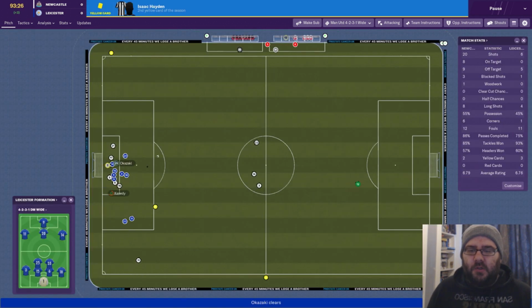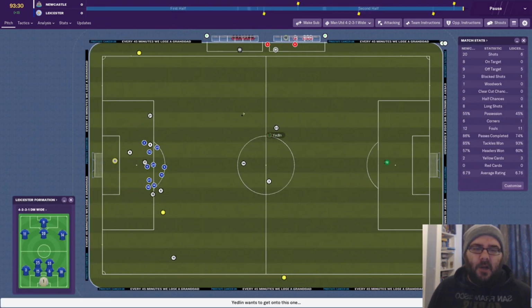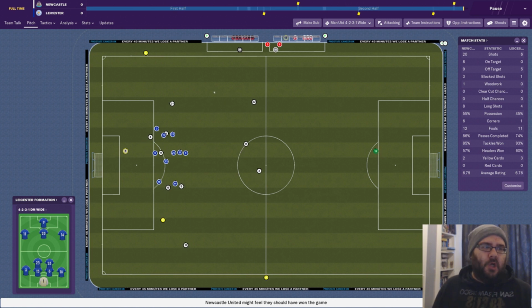Kick, Ritchie's going to whip that ball in, trying to find Kennedy, but they get the ball clear. Yedlin can only knock it on. He gets onto it, but that's the full-time whistle.